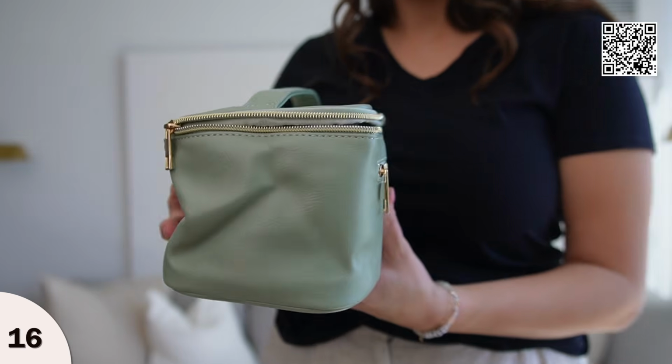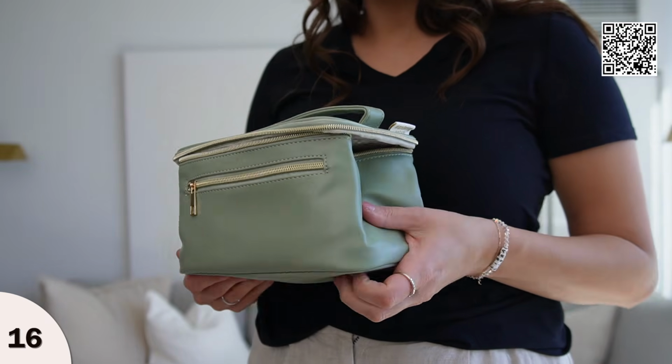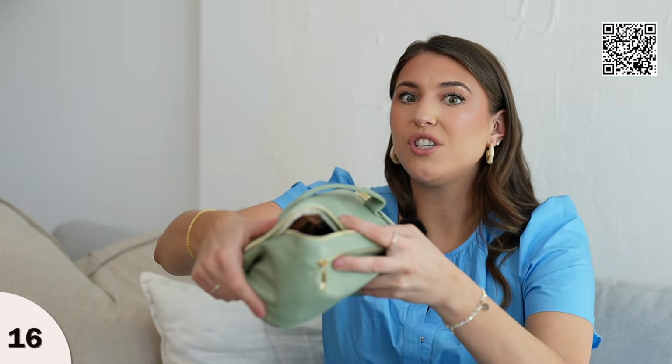I even have to edit down my makeup when I travel. So this is like my max, and I like it. It is a squishable bag, which you might think, oh, that's not good. But I love a squishable bag because if you don't fill it up to the top, it's still gonna mold into your suitcase. So it's gonna utilize every inch of space inside your bag.